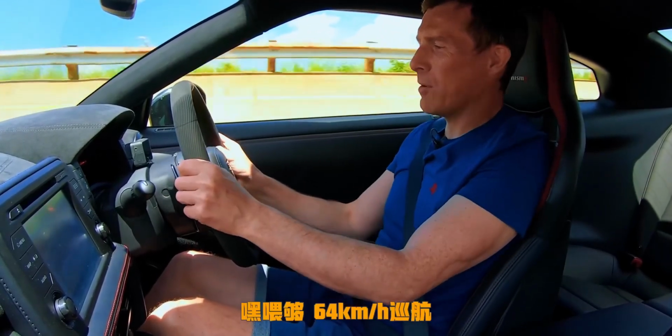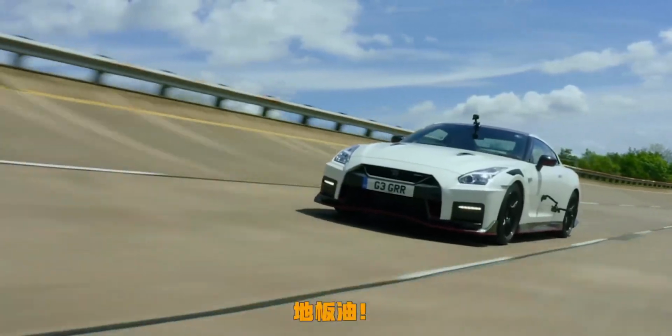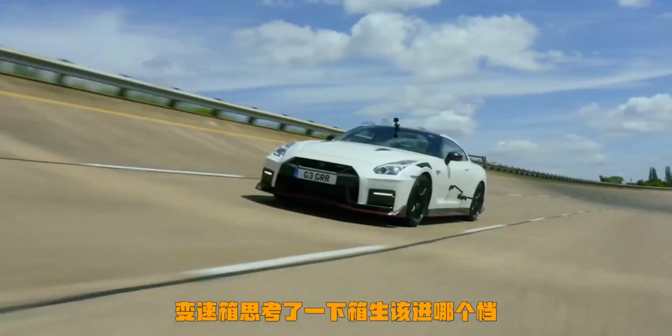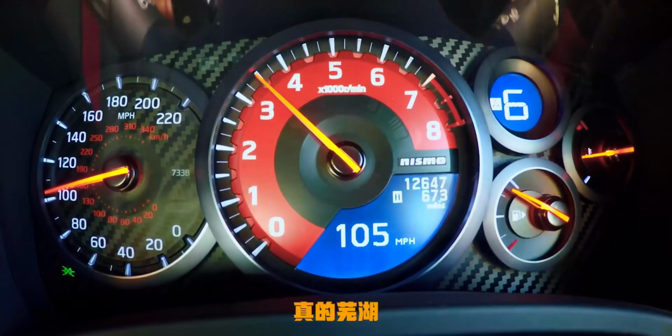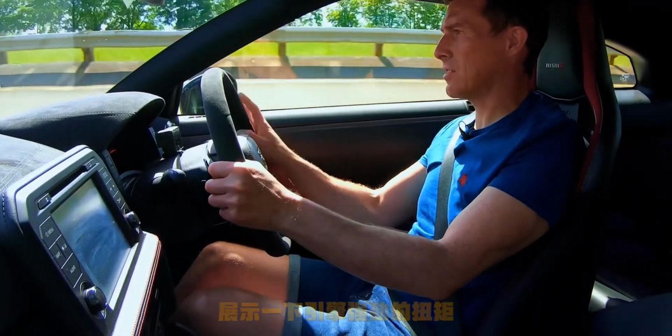So here we go, 40 miles an hour, cruising along. Watch this. This is the car in comfort mode, flooring it. Takes a while for the gearbox to decide what it wants to do. You can feel it just changing down, then off we go again. Absolutely flying. What I'm going to do is show you the third gear roll on from 50, just to show you the torque of this engine.